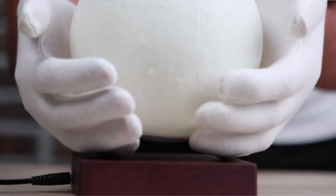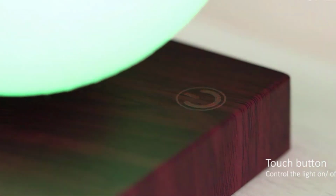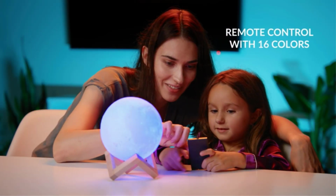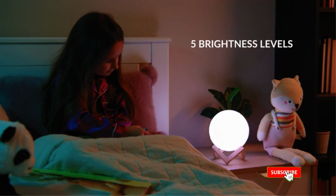If you have been following the latest trends, you must have seen a new type of lamp appearing on almost every social media platform. These lamps are called moon lamps, and they are the next best thing for home decoration. These are very unique compared to any other decorative lights you have seen so far.